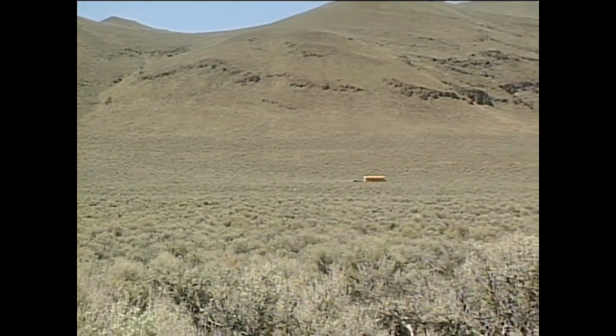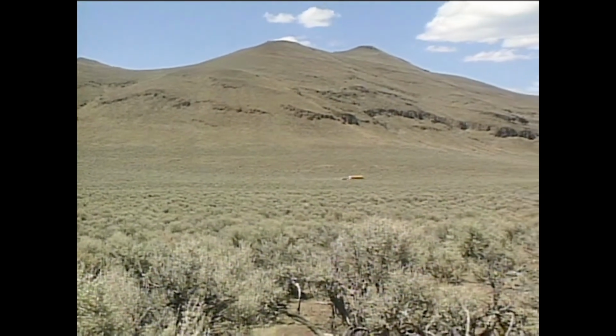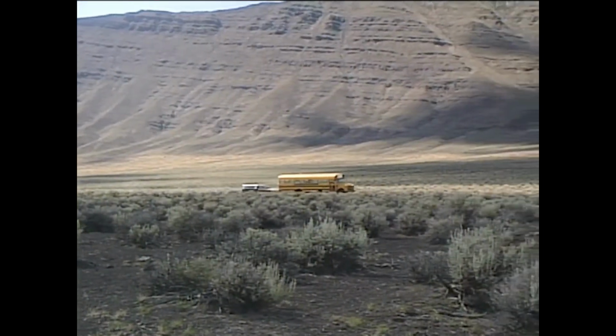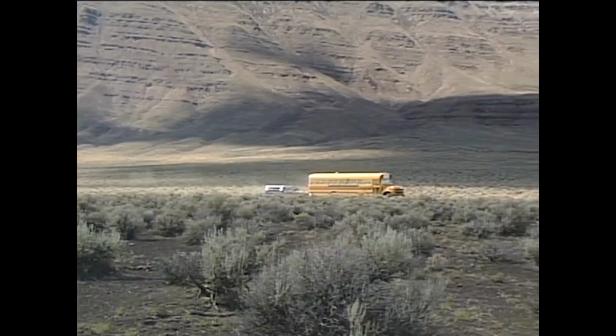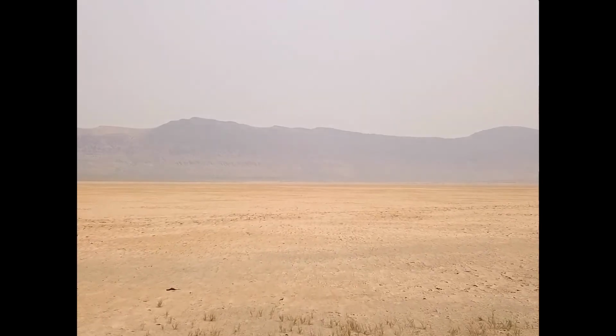As we drove through the gap in the mountains at the south end, and the playa of Mickey Basin began to come into view, its remoteness, its desolation, and its purity hit like a wave. And I remembered why it was here that we were doing this project.